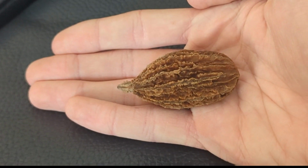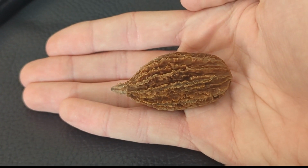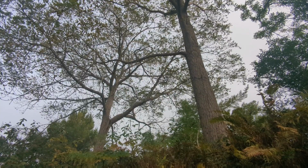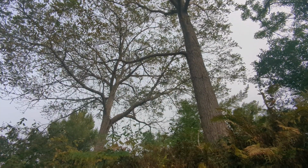Butternuts are delicious, like a milder, sweeter walnut. However, if you find an abundance of nuts from a healthy tree, I would recommend planting at least some of them, as the tree may have valuable genetic resistance to the butternut canker.